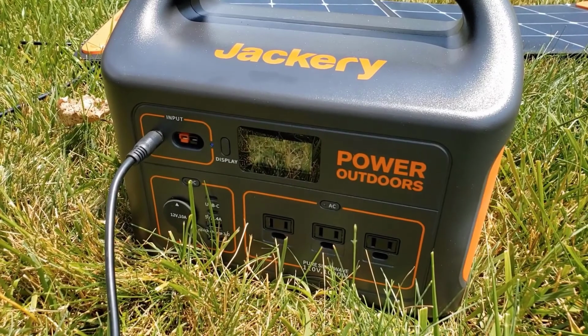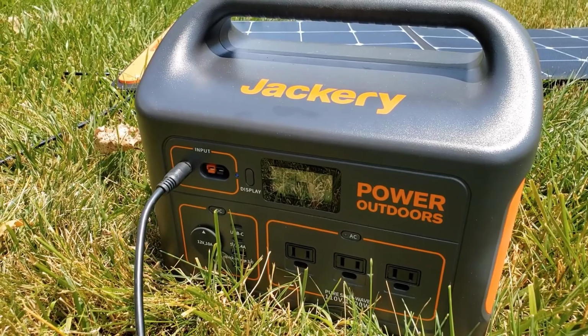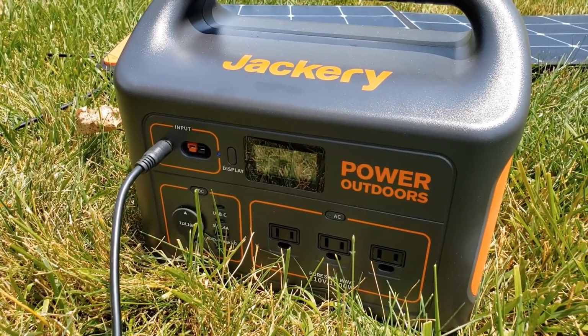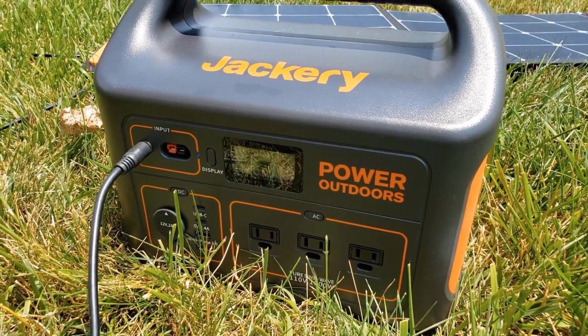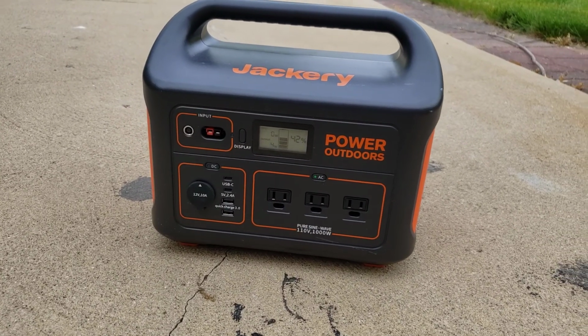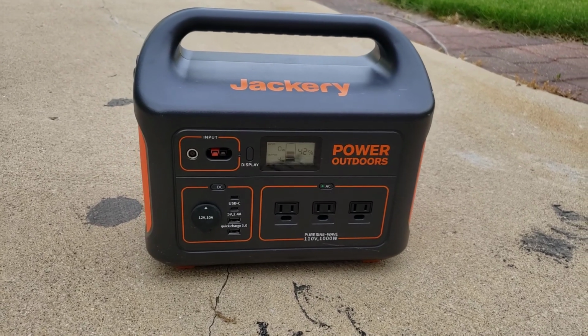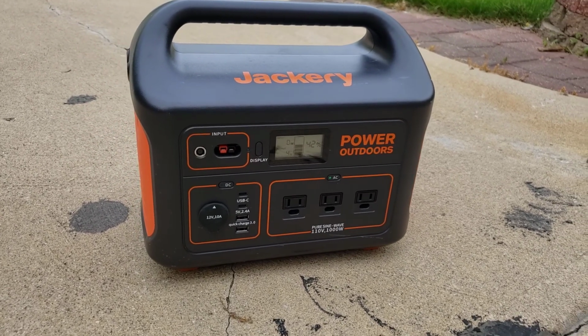Last year, I did a review of the Jackery 1000 portable power station, where I performed a realistic demonstration of its solar charging capabilities. Today, I'm cleaning my car, and I'm going to test its performance against a few different power tools.